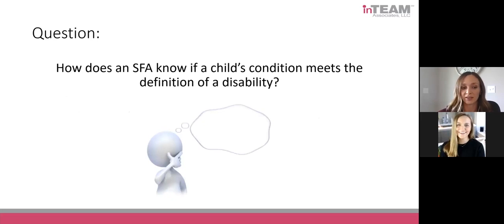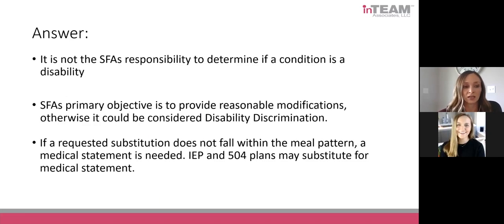So how does an SFA know if a child's condition meets the definition of a disability? The answer is, it is not the SFA's responsibility to determine if a condition is a disability or to investigate if there is any possible abuse of the process. It is the SFA's primary objective to provide reasonable modifications, otherwise it could be considered disability discrimination. If a requested substitution does not fall within the meal pattern, a medical statement is needed, and a 504 plan or an IEP can substitute for a medical statement if they have the required information.